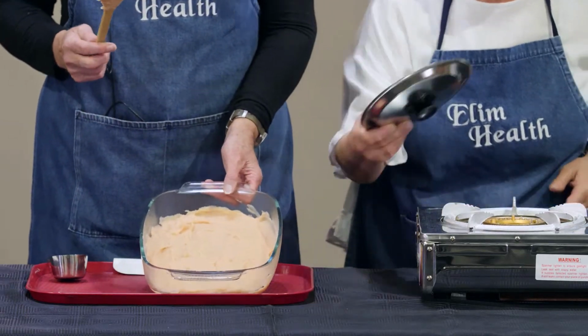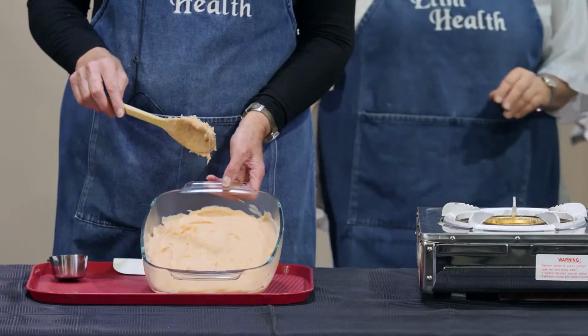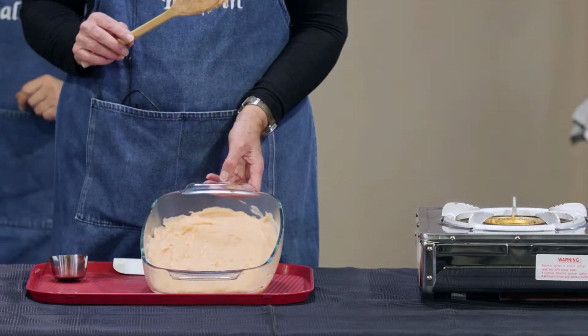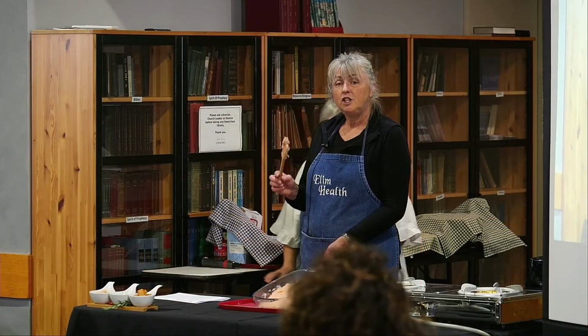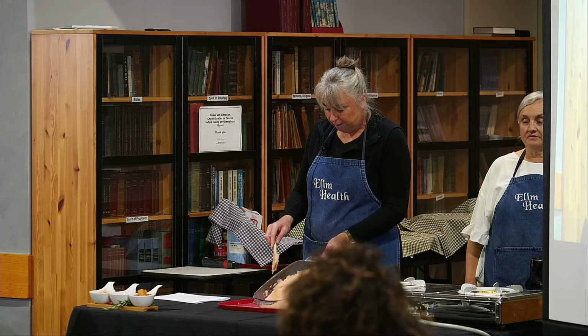That's it. You can use it as soon as it hardens. You can put it in the fridge and let it set properly, hard, overnight. Did you have a question? No, it won't, yeah.